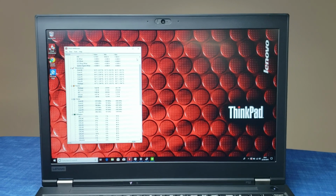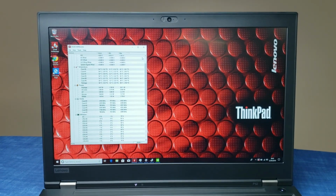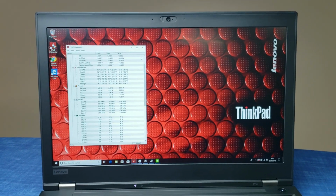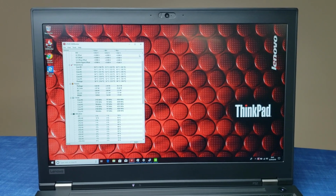If it becomes a bother at some point in the future, you can always contact Lenovo support. They can probably repaste it or look at it for you. Obviously, don't do the repasting yourself, because generally that tends to void the warranty.